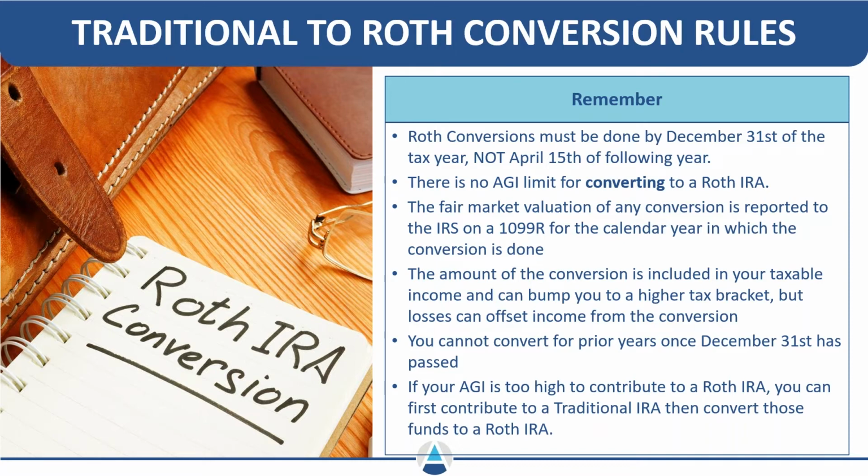You have the whole 365 days of the year to do it, but there is no such thing as doing a previous year Roth conversion. And you also cannot unwind a Roth conversion any longer. There was a block of legislation back in 2018 that got rid of Roth recharacterization. So if you do a Roth conversion, you better be sure it's what you want to do, because you're stuck with it once you do it. So you have until January 1 to December 31 to do a conversion.